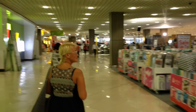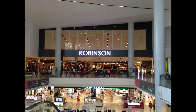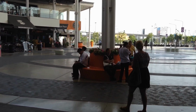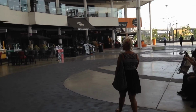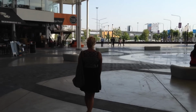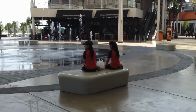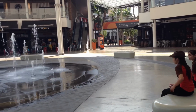Oh, this is the front end. And there she goes. So here's the front entrance. We had come in the back entrance because we arrived on the free bus. But, you know, for Bangkok, this is ultra modern. You know, with the fountains and huge concourse area leading to all the stores.